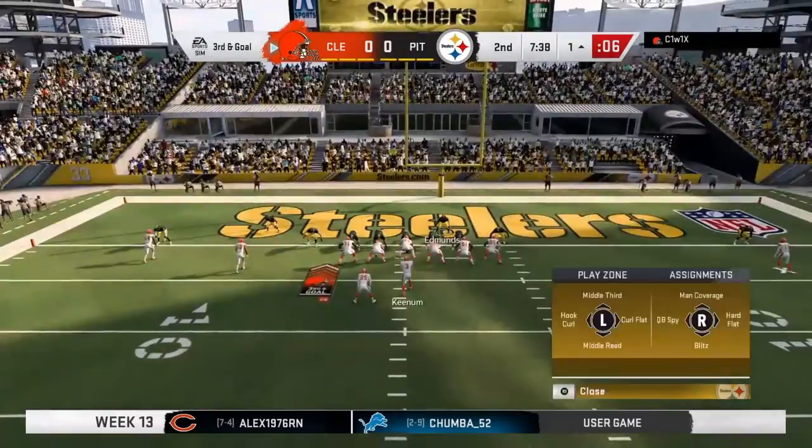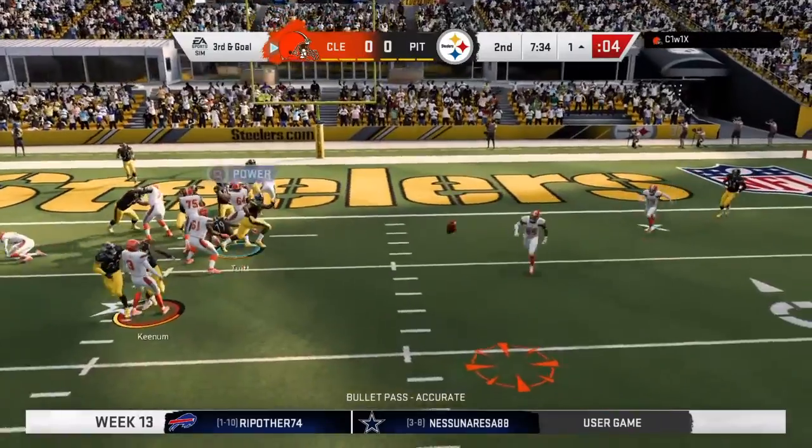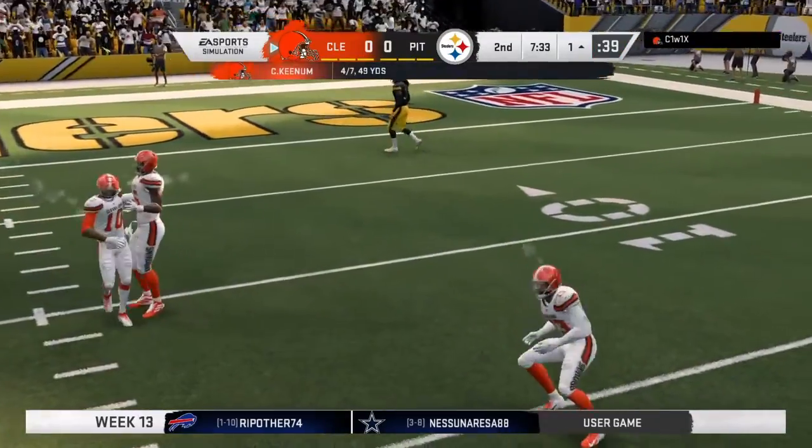49, Mike, 49. Watch the run, watch the run. From the gun, here's Keenum to the goal line, but it's incomplete.